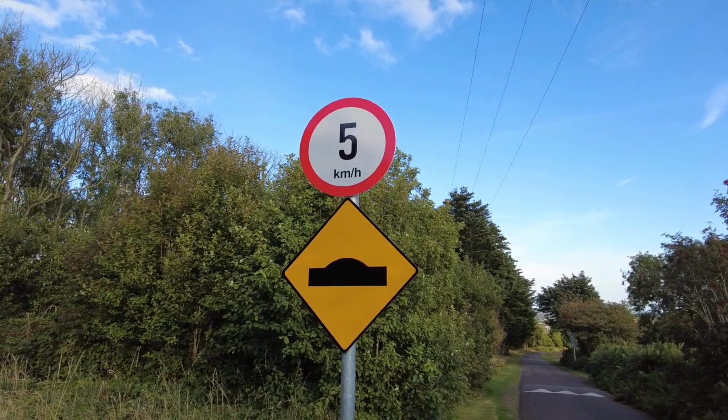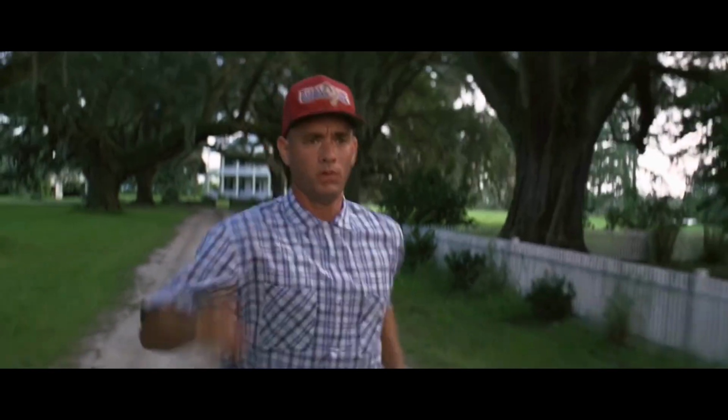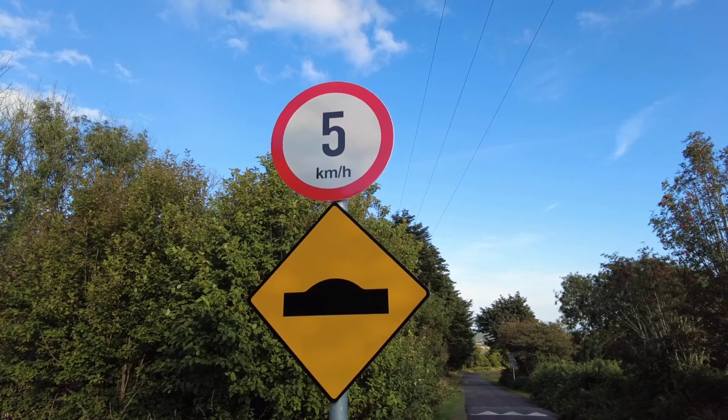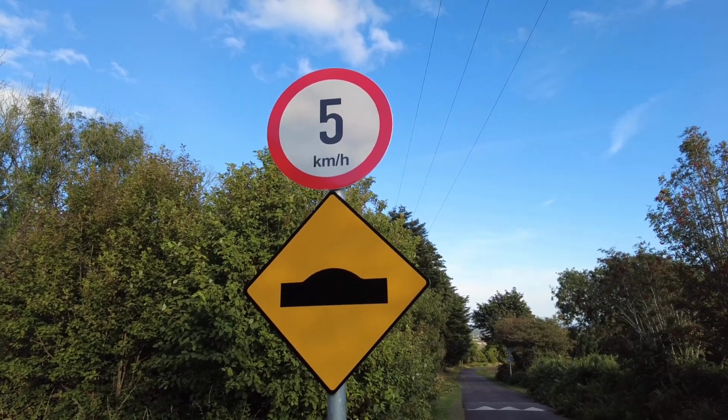And just looking back, I see this road sign, but I think I'm travelling faster than 5 kilometres per hour. So, I hope that there's no law enforcement agencies up there, otherwise I'm in trouble.